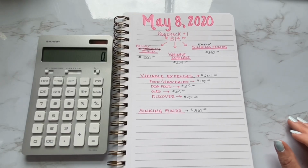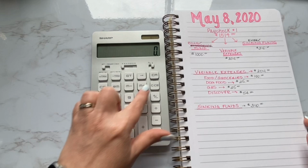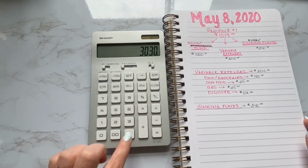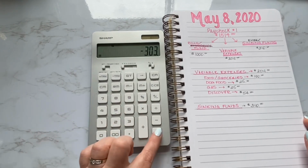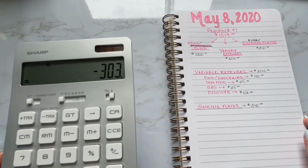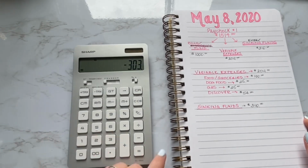I've been furloughed, and that means I am losing 10% of my income from now moving forward for at least the next fiscal year, which is until July of 2021. So as you can see, let's just go to 30/30 minus 10%. I'm going to be losing at least $303 a month moving forward for at least a year. Now, they can increase that at any time.